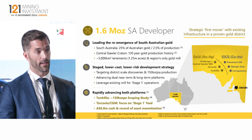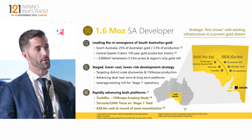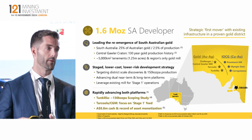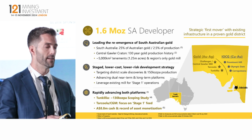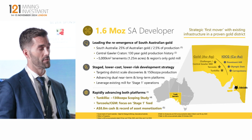The key there is looking into the future and being sure you can map that pathway to scale. So we have now done that. We started by mapping the large-scale asset first, and now we're building backwards. So we've got that large-scale asset going into studies, and we are now working on building up the short-term mineralization that we're going to use to leverage that plant. We have a track record of moving very quickly and cost-efficiently doing this, and we're still very well capitalized.